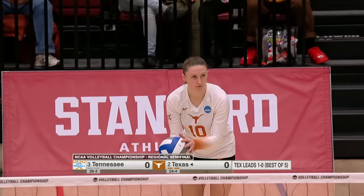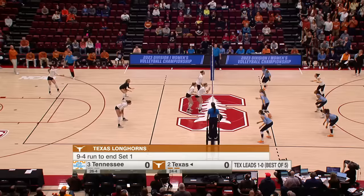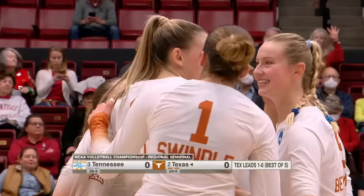Held both Morgan Fingle and Janasia Moore to negative hitting efficiency numbers. So we will see if those two can turn things around. 9-4 burst as you saw to end set number one. Teams change ends. That's going to be four contacts for Tennessee and an early point for Texas.